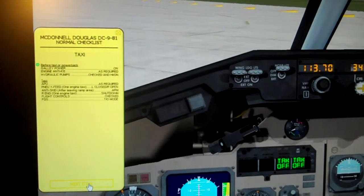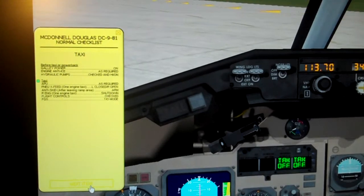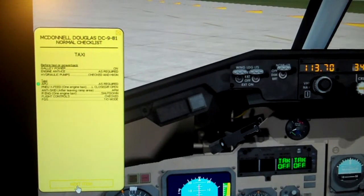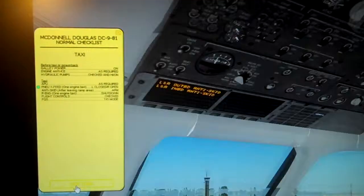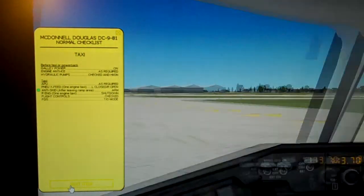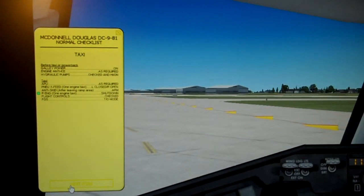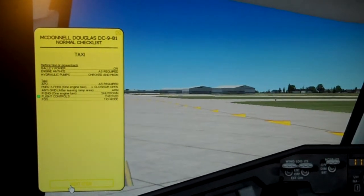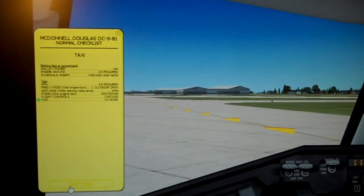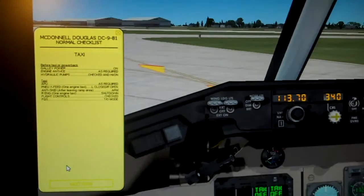I'll do the taxi. Before taxi checks, galley power and hydraulic taxi checks, APU as required. Pneumatic crossfeed, left closed, right open. Anti-skid, arm. Right engine, shutdown. Flight controls, check. Flight guidance system, takeoff mode. Checklist completed.